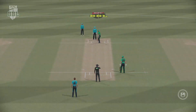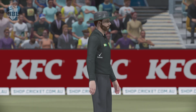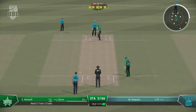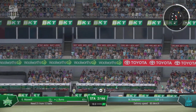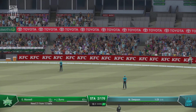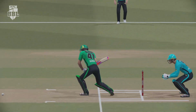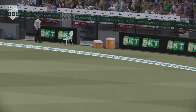So Joe Burns will have to be on strike for the first ball, and here is the power surge. So, not surprisingly, they were waiting for it to automatically get called. So, I wonder if finally Joe Burns will add to his tally, and yes, he does. First ball four, and finally that long-awaited second boundary for Joe Burns. Must be a big sigh of relief for Joe Burns.